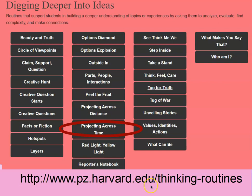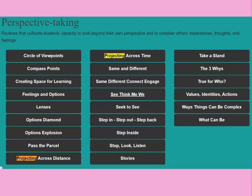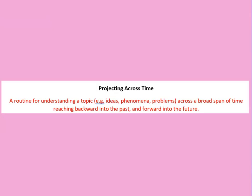Thinking routines are located at pz.harvard.edu/thinking-routines, and today we are projecting across time. This is located in digging deeper into ideas, and it's also located in perspective taking. This is a routine for understanding a topic, for example, ideas, phenomena, problems, across a broad span of time, reaching backwards into the past and forward into the future. With this one also, you don't need my help brainstorming. This is fun to do, and you do it already.